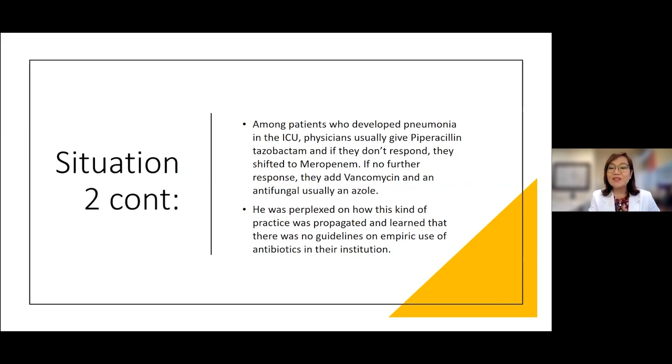And he was perplexed on how this kind of practice was propagated and learned that there were no guidelines on empiric use of antibiotics in their institution. So these are the scenarios that we usually see and make us think of the need for having an empiric antibiotic guideline in our hospital. But the question is, how do we create a clinical practice guideline that our consultants, or even the trainees, may use so that we will know what is the best empiric treatment in our institution?